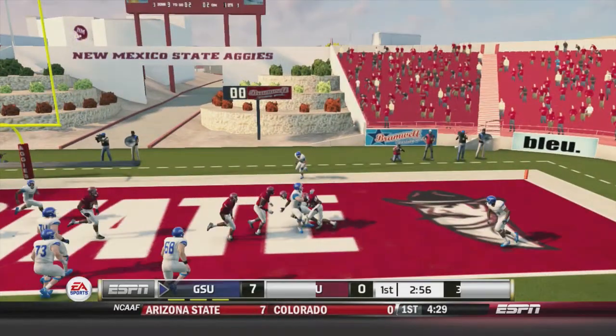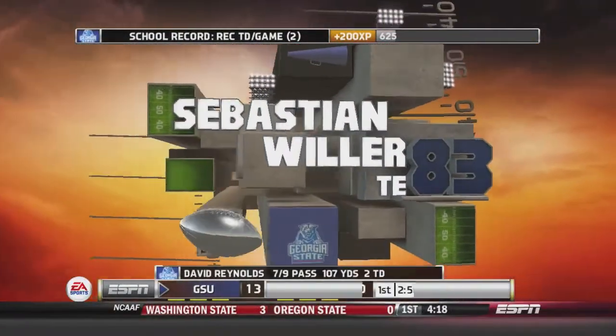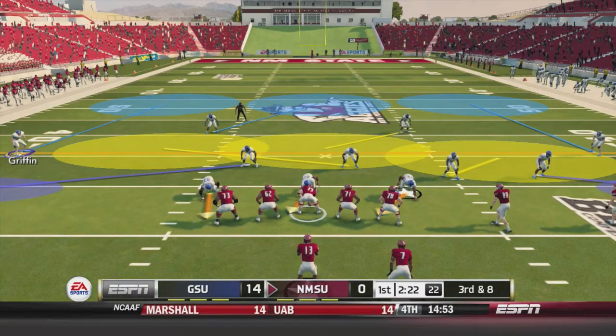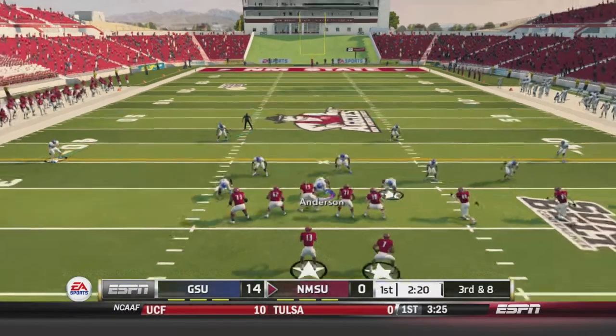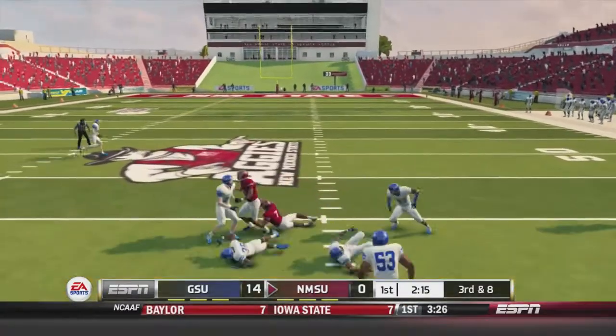3rd and goal here. Reynolds will fire to the end zone, and that one's caught by Willard for a 2-yard touchdown. His 2nd touchdown grab of the day puts Georgia State up 14-0 over New Mexico State here late in the first quarter. New Mexico State driving here.